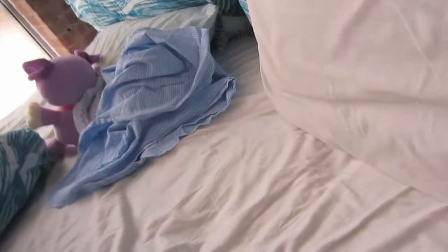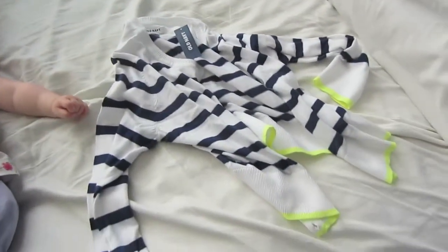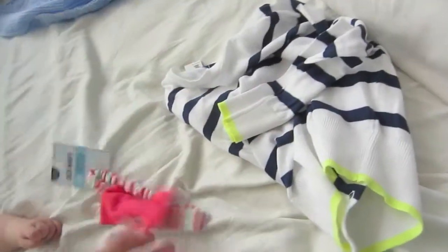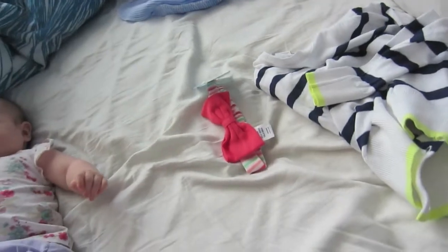Oh, let me show you guys also. Let's move little Missy. Okay, so yesterday, this is my haul. So this I got for $12. So it worked out to be 40% off. That $30 coupon thing was 40% off. So here, accessory, and that was another 30. So 30 plus 40, so this was 70% off.